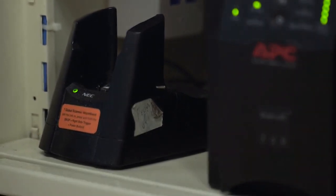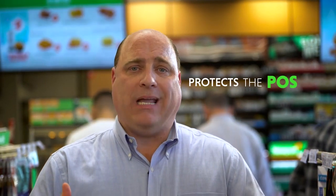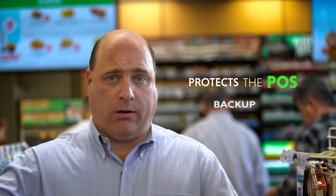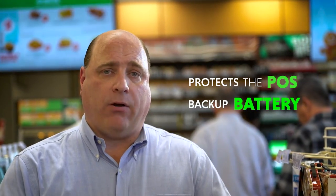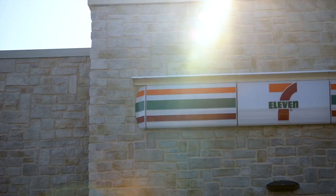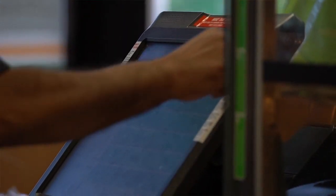An additional protective measure that 7-Eleven has implemented to support the RIS equipment in the front office is the installation of a universal power supply. It does two critical functions. One, it protects the POS and other connected equipment from any power surges that could short out the equipment. It also, in the case of a power outage in the store, provides a battery, so that way the store can conclude a transaction and power down that particular piece of equipment.